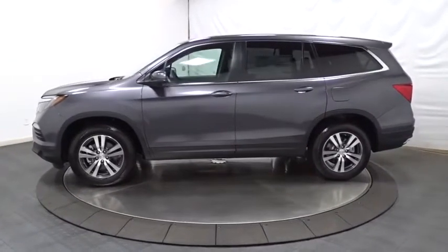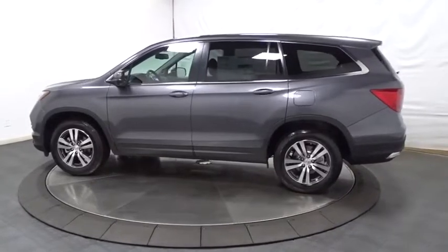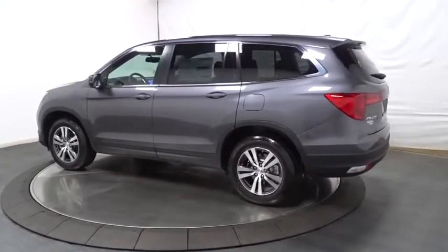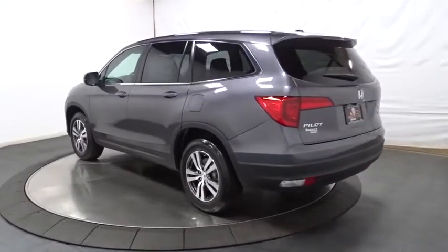Keyless entry, backup camera, Bluetooth, leather-wrapped steering wheel, fog lights, trip computer, compass, auxiliary audio input, tachometer, outside temperature gauge, tinted glass, body color door handles, engine immobilizer.